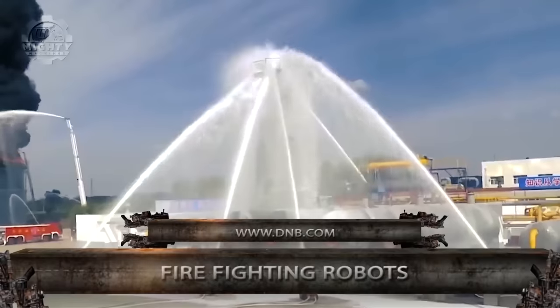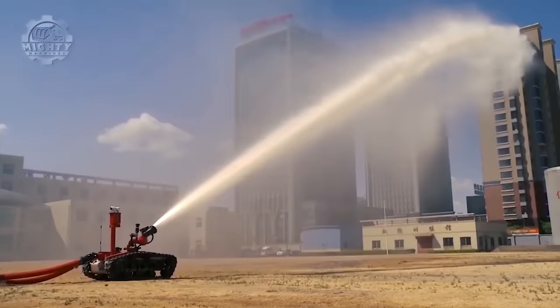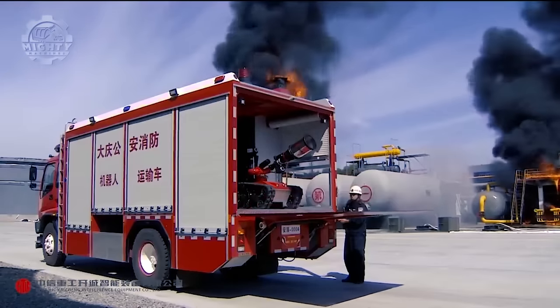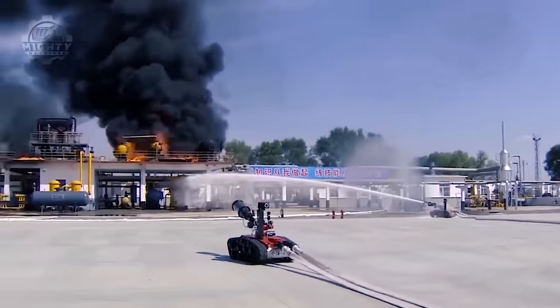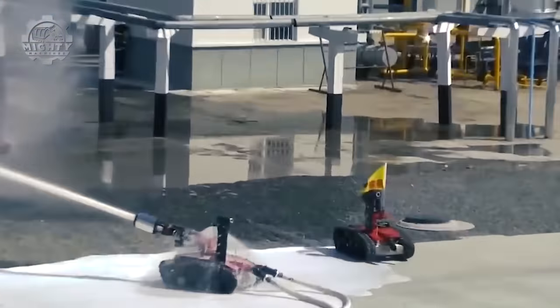Let's explore the future of firefighting with firefighting robots, machines designed to battle blazes in the most challenging environments. Firefighting robots are autonomous machines equipped with advanced sensors and firefighting tools. They can navigate through flames and smoke to extinguish fires efficiently.